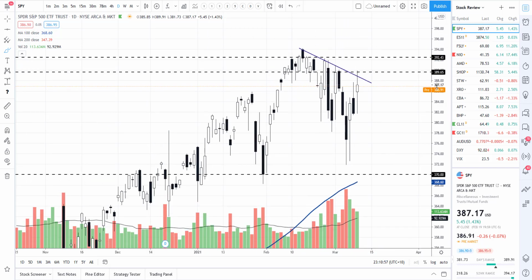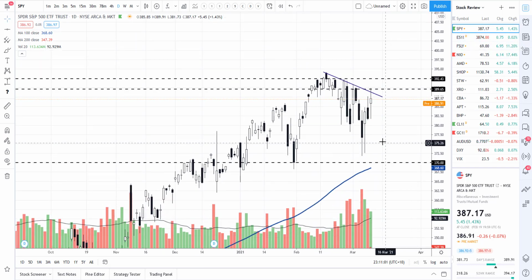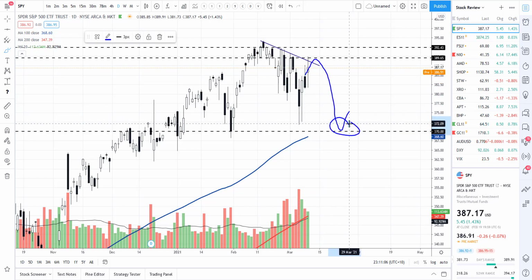But the market is not looking overly strong just yet, so I do think that we will have a little bit more of a pullback. A nice pullback back down to the 100 simple moving average would be absolutely phenomenal if that does happen. But if not, I'm very happy for the stocks to start going bullish.